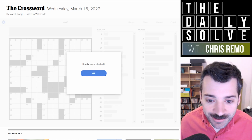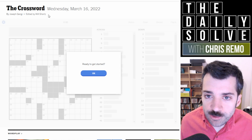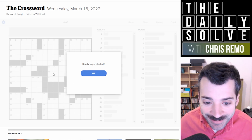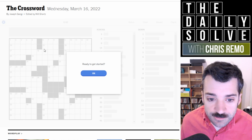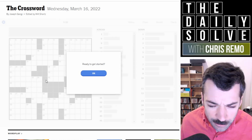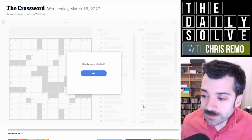So I'm very fascinated by what's going on here. This is a Wednesday puzzle constructed by Joseph Gangi. This is a debut puzzle and edited, as always, by Will Shortz. And what a debut puzzle it is. Very, very interested to see what's going on with this duck. So that does mean we have a rare non-symmetrical grid. It's not symmetrical about any of its axes. I don't think, unless there's a way. No, it's not radially symmetrical. Very interesting. So let's get going.